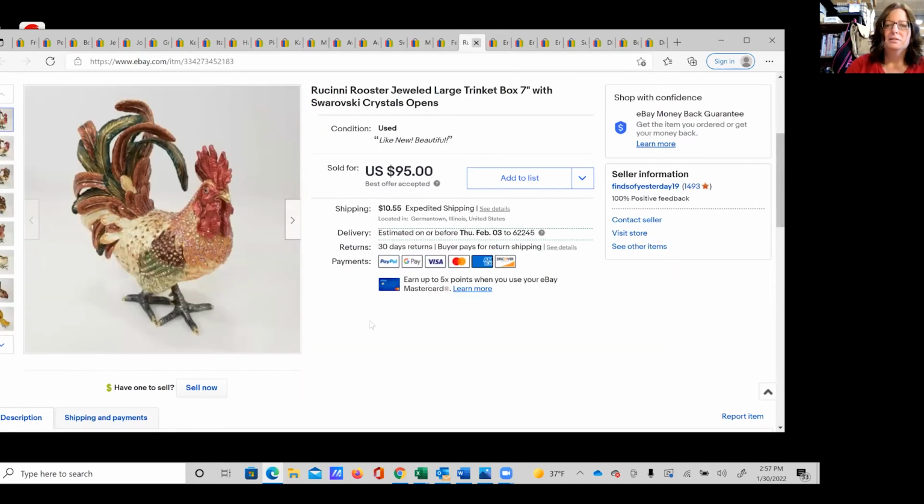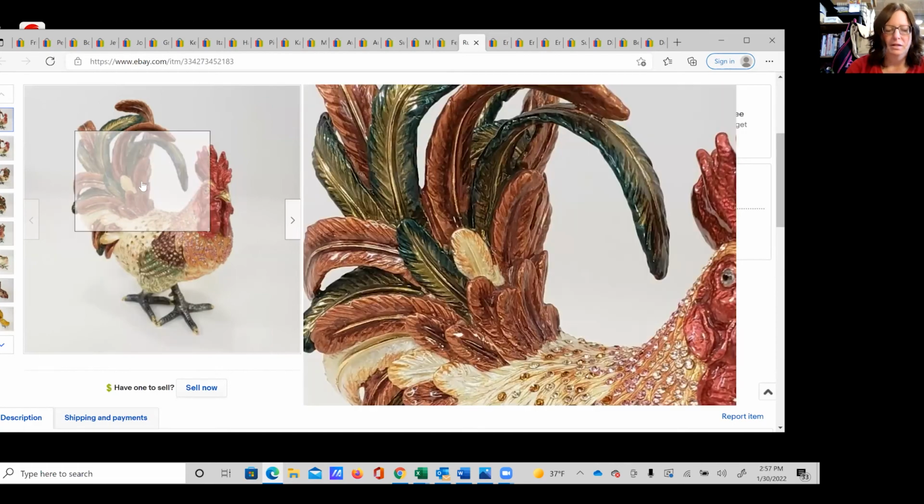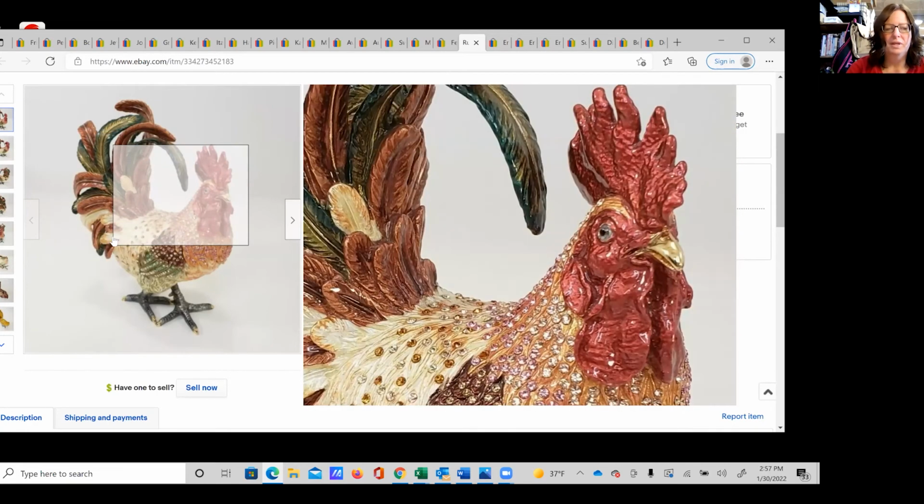Next one is a Rossini rooster. He's jeweled with Swarovski crystals all over him. I found this at an estate sale, and I think they only had $3 on him. You can tell he was quality.